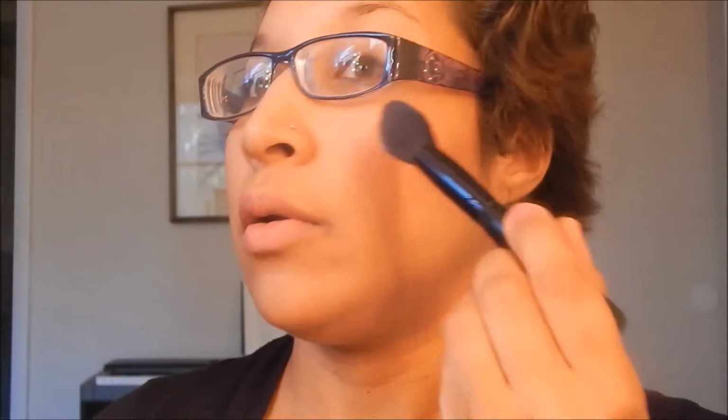Gonna go ahead and follow up with highlighter. I'm using my Becca Afterglow palette, my new baby. I love this. I'm gonna go ahead and mix some of this rose here. What is it called? Rose gold, and a little bit of moonstone. I'm gonna go over with rose gold first, and then the moonstone on top. And I'm gonna go ahead and dab a little bit of highlighter there.